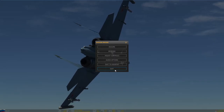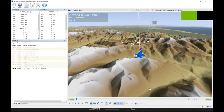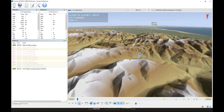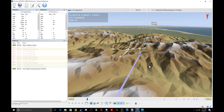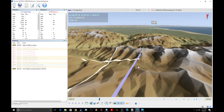So let's see what happened here. Well, we dodged four and eight the fifth. Show that up in deck view here shortly. Okay, second sortie, and this time we're employing countermeasures. And you'll see those dump out of the back of the aircraft as these kind of yellow cubes. Although I don't think you'll be able to see my ECM. Boom. Chaff and flare. Yeah, there you go.